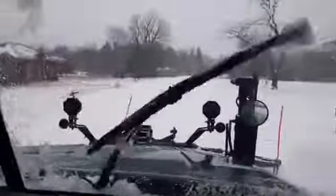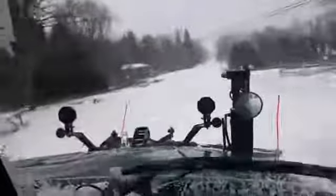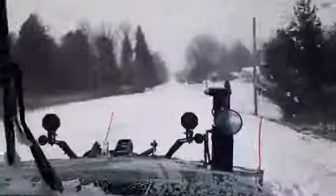The dump body, or the truck, whatever it's called. We're staying right around 23-24 miles an hour. If you go faster than that, you're just not effective. I was always told by the old timers that that's worth a while. They know what they're talking about, so. Yep.